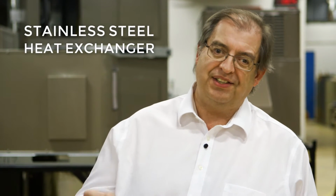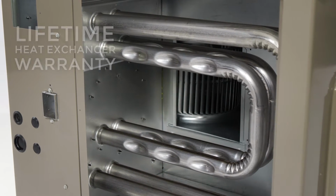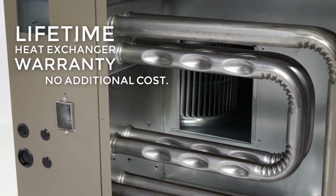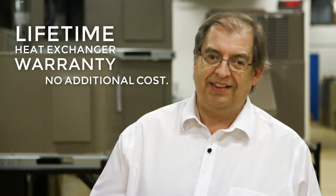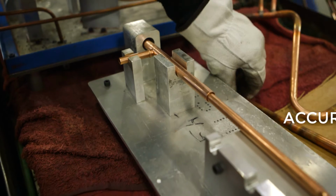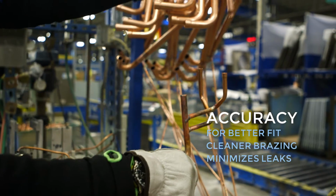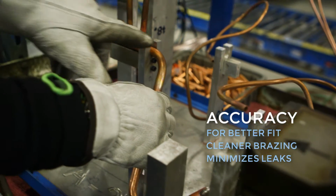The engineering and manufacturing team figured out a way to make a costly option standard with the processes they use, and that allows us to give a lifetime heat exchanger warranty at no additional cost. The customer knows that those heat exchangers are going to last the 20 to 30 years that they need to last. So we can accurately create a fixture in tooling. It all fits nice, they're able to braze it up clean. That minimizes leakage and it goes together really well. So far everybody's been really pleased with the fixtures that have come out.